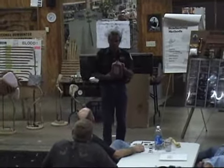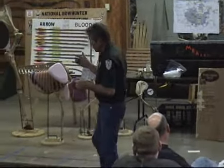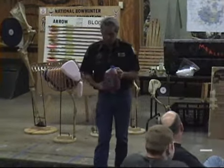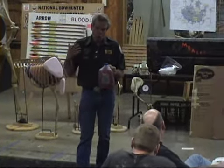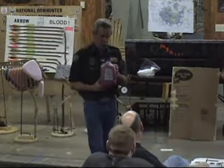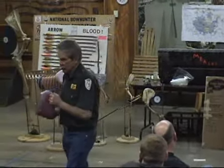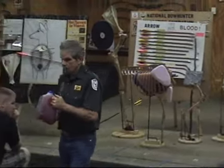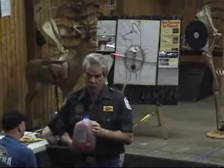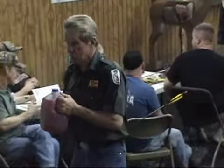128 ounces of deer blood, because that's what we're going to track, is the deer blood. What size of deer in weight does this much blood represent? 128 ounces of blood. How big a deer is that in pounds? Anybody? 128 ounces of blood. How big would that deer be?